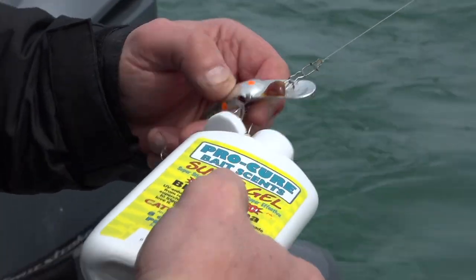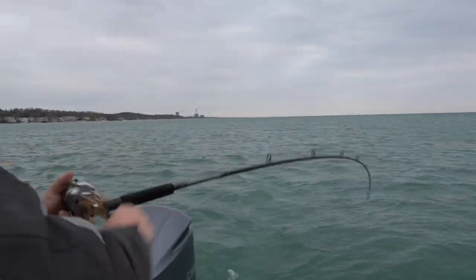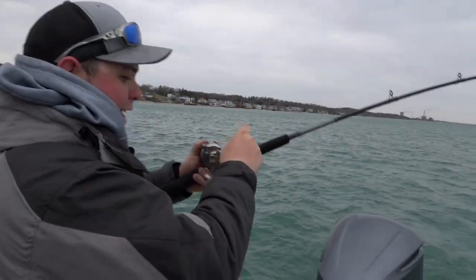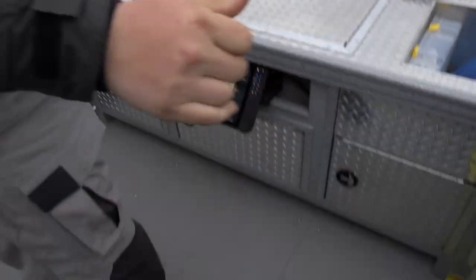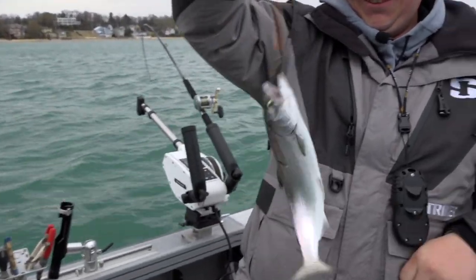A lot of times these cohos will be in school, so if you get one or two, you might be able to go through that school two or three times and get a half a dozen fish out of one of those schools. After you've exhausted that school of fish, now you go looking, and the way you go looking is just keep working up that shoreline, and eventually you're going to find another pod of these cohos.